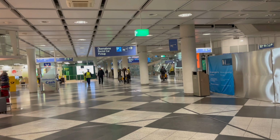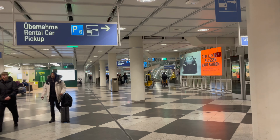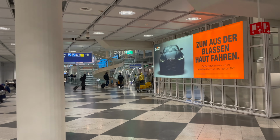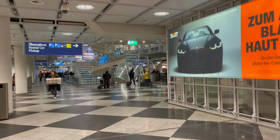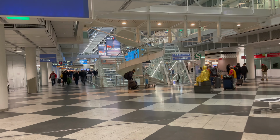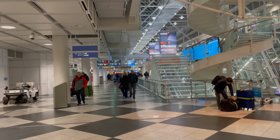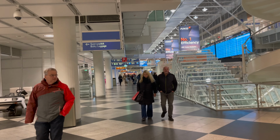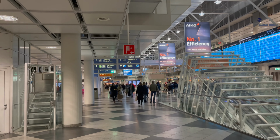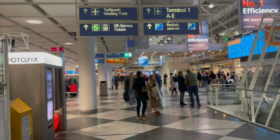Let's check it out. Must be over there, the train station. Straight on. Yes, I see the sign again over there. You see, easy to navigate. And then we will find, I hope very soon, the counter where you can buy this one monthly ticket. They have it normally for 49 euros. Yeah, you go to DB, Deutsche Bahn service tickets. You see it over there. That's straight on.